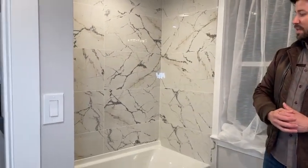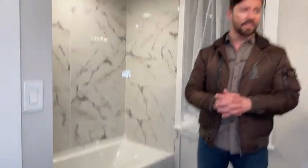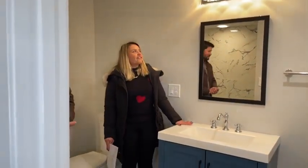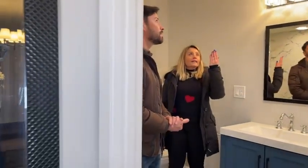Everything is new, right? Everything is brand new. There was nothing. The floor is nice too. The sink, the faucet. Keeping the old and new mix. You see the old and new? Yeah, I see it. Very, very nice. The lightings and everything. So you have recessed lightings here too.